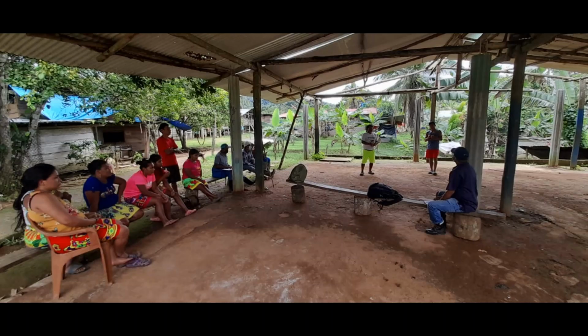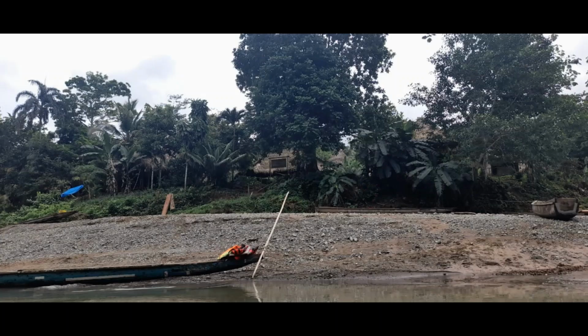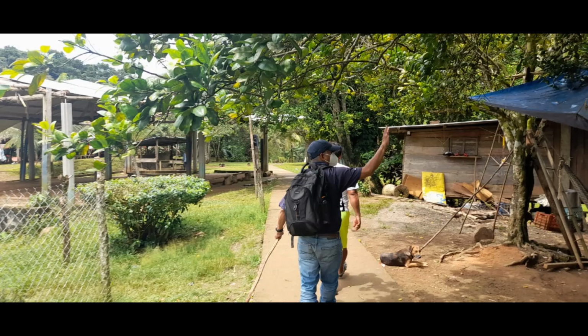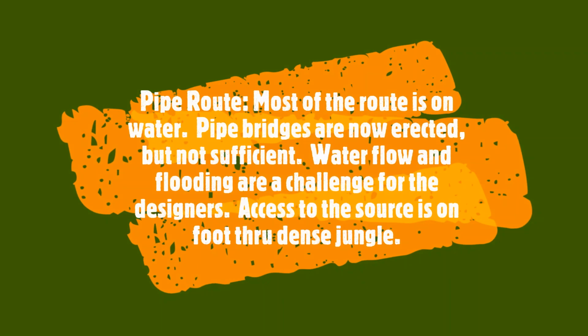Regardless, an extensive effort was made by the stakeholders to communicate just how difficult this will be, made so by the sheer distance from the nearest port. Everything must be transported by dugout canoe, but the achievement of the goals is within sight if everyone cooperates. Most of the route is on water.